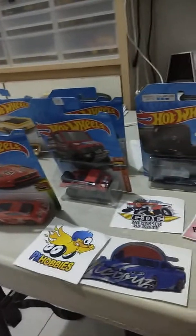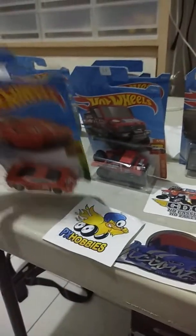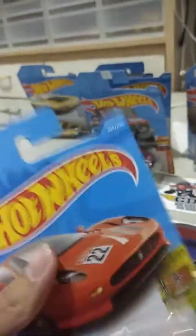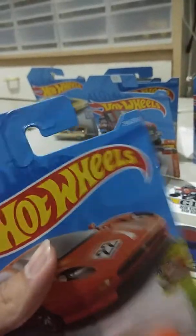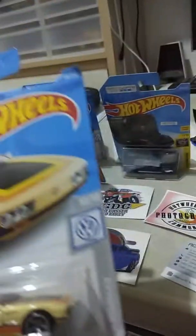So, here are all my Hot Wheels hunting I've gotten, I see. So, here are the cars I've gotten. And yeah, we got the Jaguar here. Jaguar right there. We have the Volkswagen SP2.